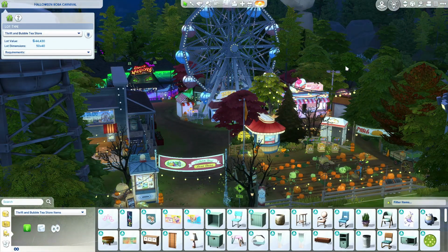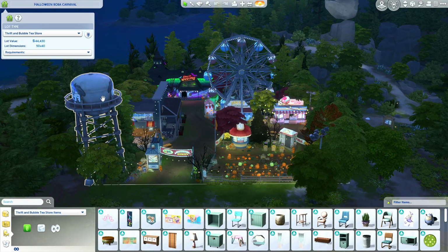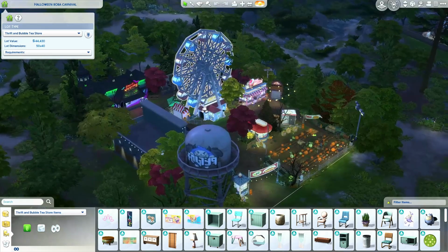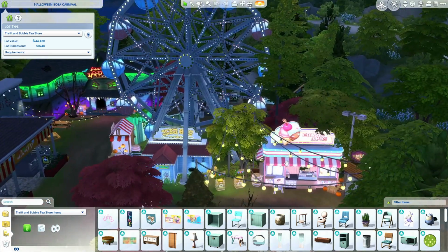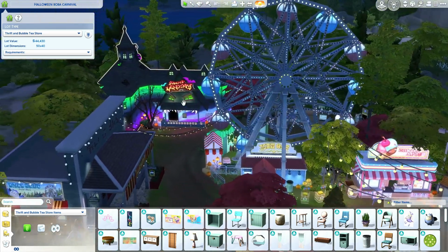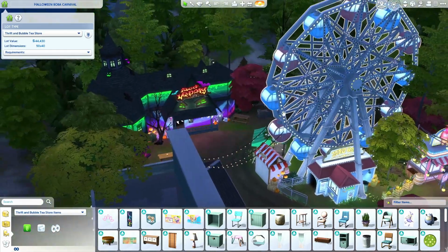The next lot is called the Halloween Boba Carnival, and it is also by jaymisanford. I feel like they have a great eye for this thing. Honestly, the details, like all of this, the use of the debug here is just amazing. But what I love is when creators are utilizing the ice cream stand, the Ferris wheel, the new haunted house, all of that came with high school years. They're using it to make their own festivals.